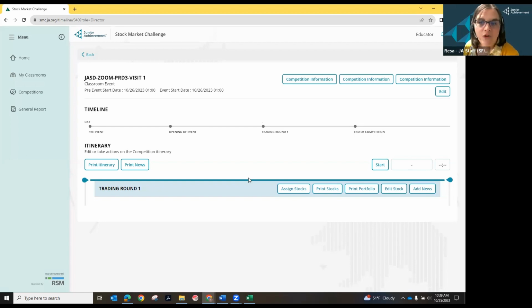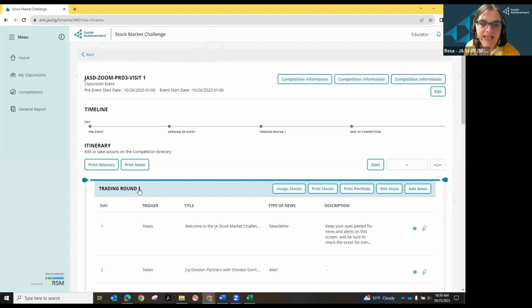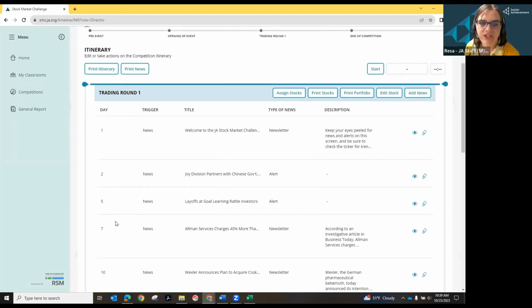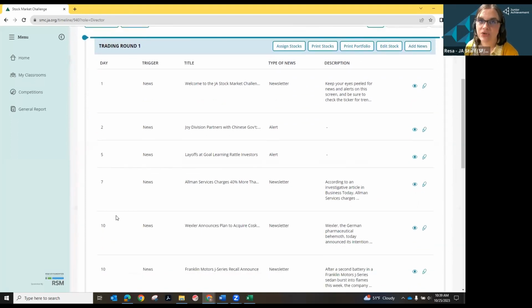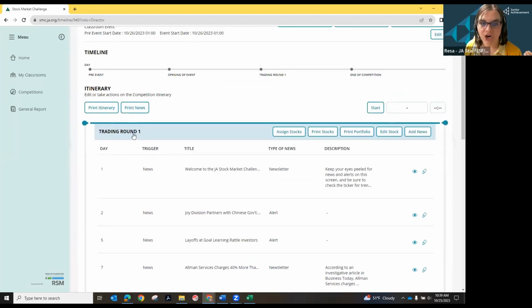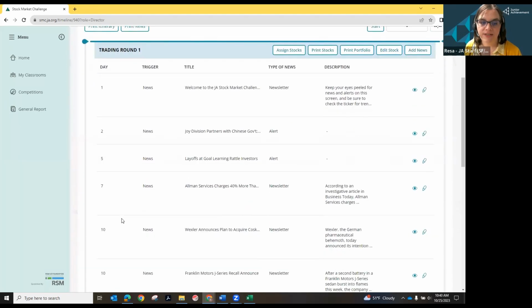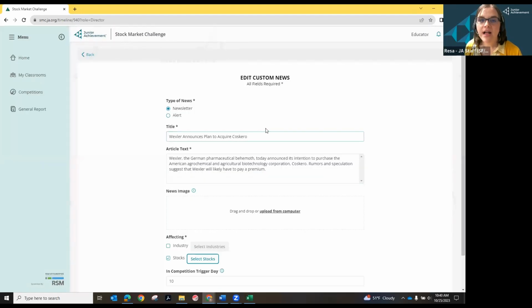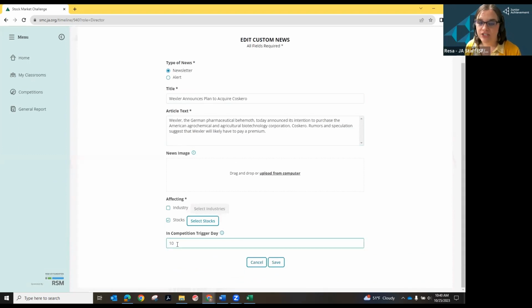First of all, if you want a really simple way to double check your trigger days and a really easy way to adjust them, again, you can do that in that pre-event setup under itinerary, but also right here, you can click on this and drill down. And if you wanted to split these up, you could. And again, you do the same thing as before. You'd scroll in here, you just change this trigger day to maybe day 7.